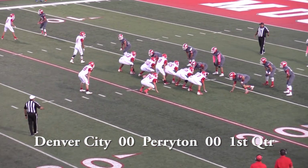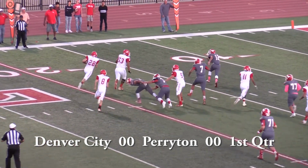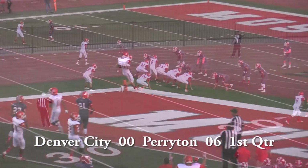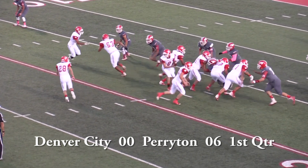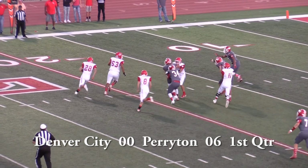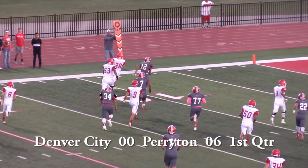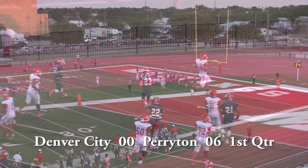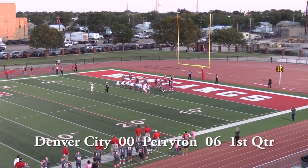He gets back to the line of scrimmage, and it's going to be first down here, and the pitch goes to Daniels over the left side to the pylon. Touchdown, Rangers. Brandon Daniels goes left side on first down after Davis was able to pick up the first on that quarterback run and score from the 17-yard line at the 8:20 mark here in the first quarter to put Perryton up 6-0 here in the early going. Good job, good drive for the Rangers.